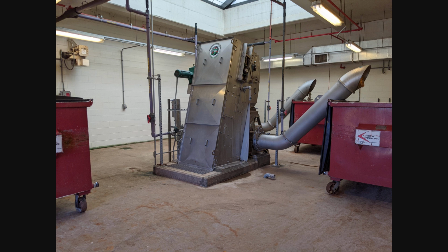Quick reminder, don't flush anything that doesn't break down easily in water. So no grease, floss, tampons, etc., and especially wet wipes, even if they say they are flushable. Those items cause so many blockages, and your tax money goes into fixing those. The sewage is then pumped up and flows through the rest of the plant through gravity.